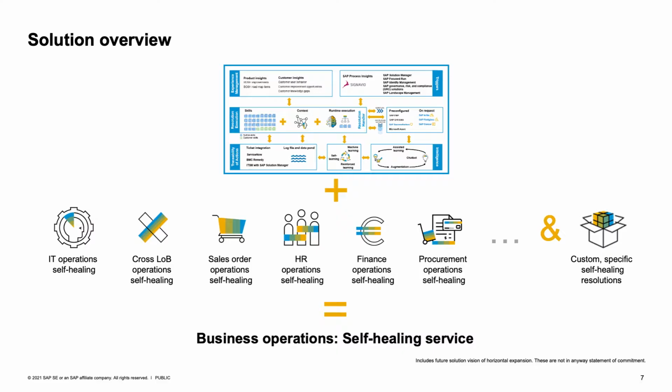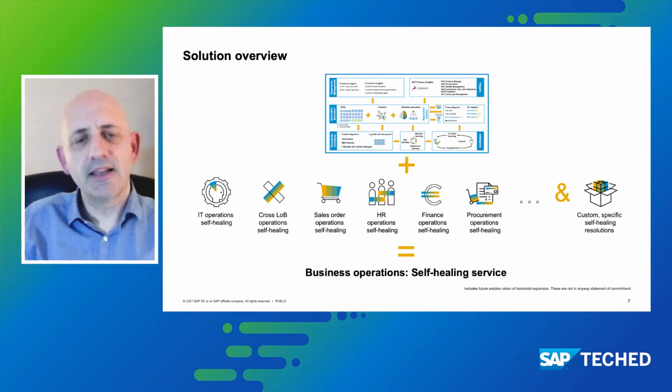In terms of how this comes together, the architecture itself is a key foundation stone for being able to deliver this and provide integration across the AI technologies that we have here and deploy them seamlessly into operation. That would be great, but what makes it significantly more valuable is the content that we provide. We provide content today in IT, across line of business areas, dealing with password resets, security role requests, and other cross-LOB topics. We have content in sales orders today, and we're expanding that across HR, finance, and procurement into the future, and hosting custom skills there.